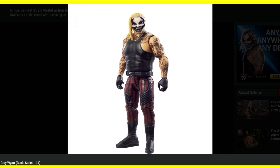I could be wrong. I've never measured the Fiend's actual head. It is a dream of mine. So WWE, if you are watching, I would love to give that a go. But I do feel like it looks just a whisper, just a hint, on the small side. It's nothing drastic. It's nothing horrific. If you get this figure, you should be over the moon. But for me, it's just something I'd like to check out.